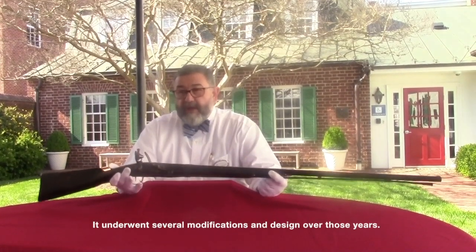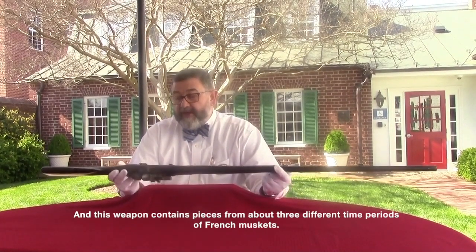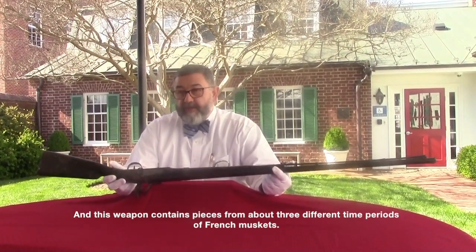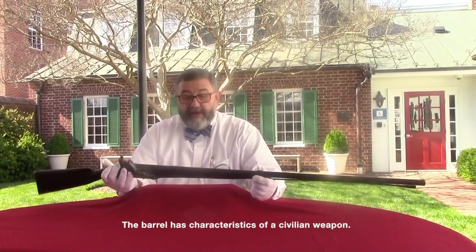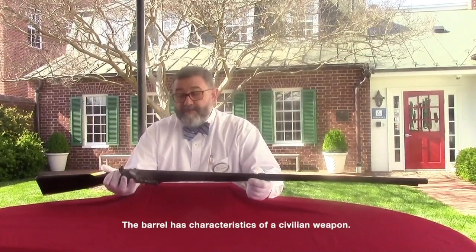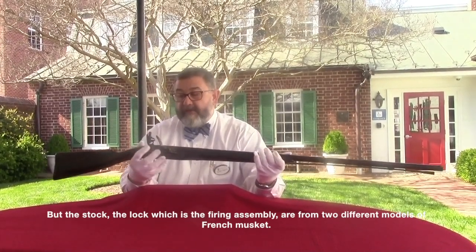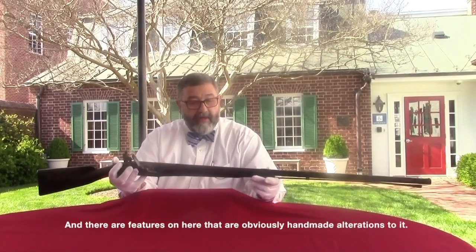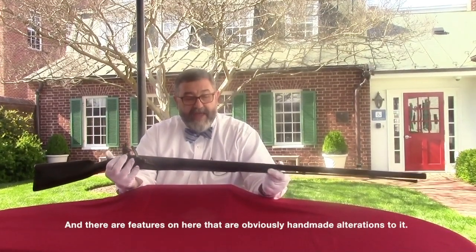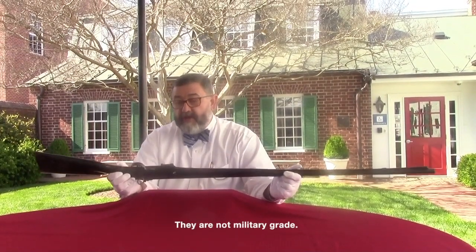It underwent several modifications in design over those years, and this weapon contains pieces from about 3 different time periods of French muskets. The barrel has characteristics of a civilian weapon, but the stock and the lock, which is the firing assembly, are from 2 different models of French musket, and there are features on here that are obviously handmade alterations to it. They are not military grade.